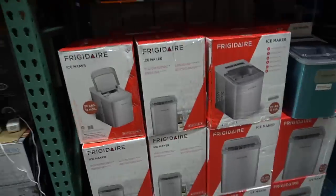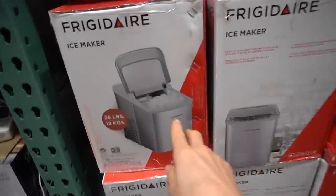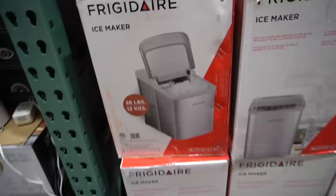$39.99. Frigidaire ice maker, $79.99. I wonder how the ice is with this. That looks like it would all stick together. What do you guys think?